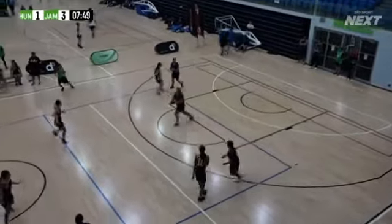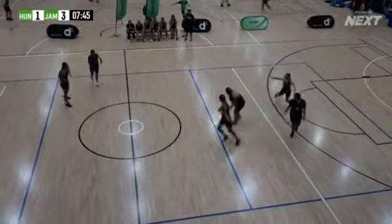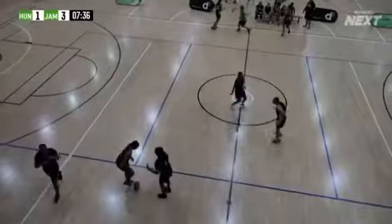Again, the pace of the game, you being able to score in a 10 to 20 second time frame. So it's all about that transition. If you don't have the ball, you've got to quickly turn and get onto defence. Great pressure there from James Cook High. Again, they'll look to attack there.